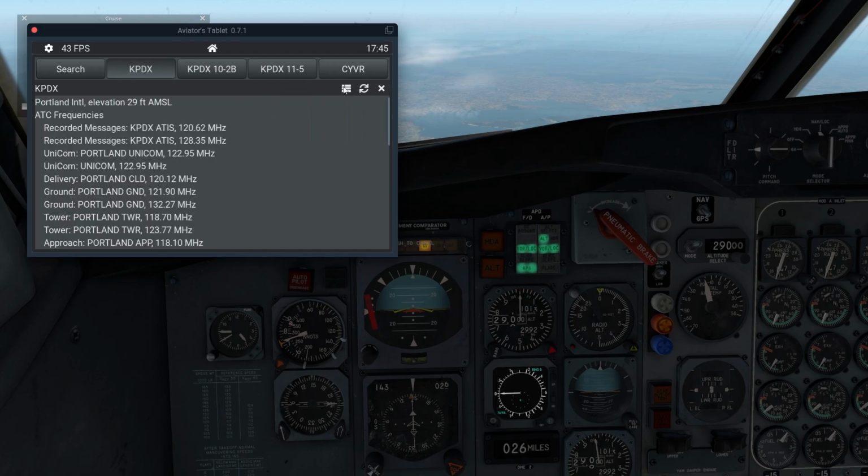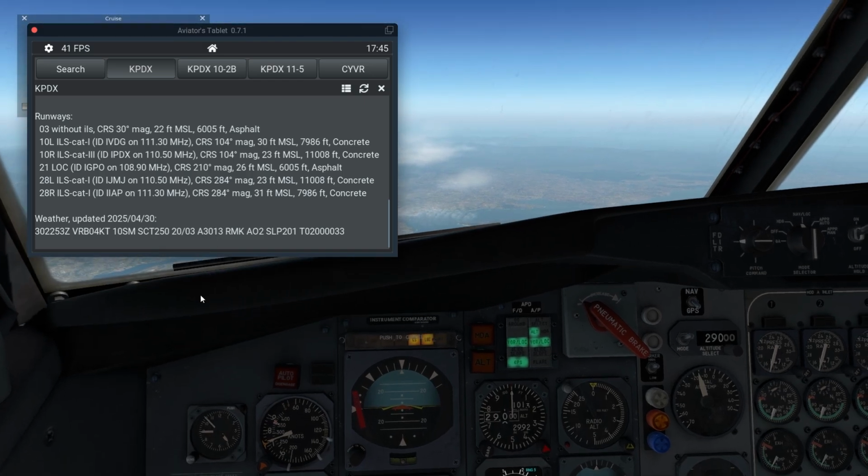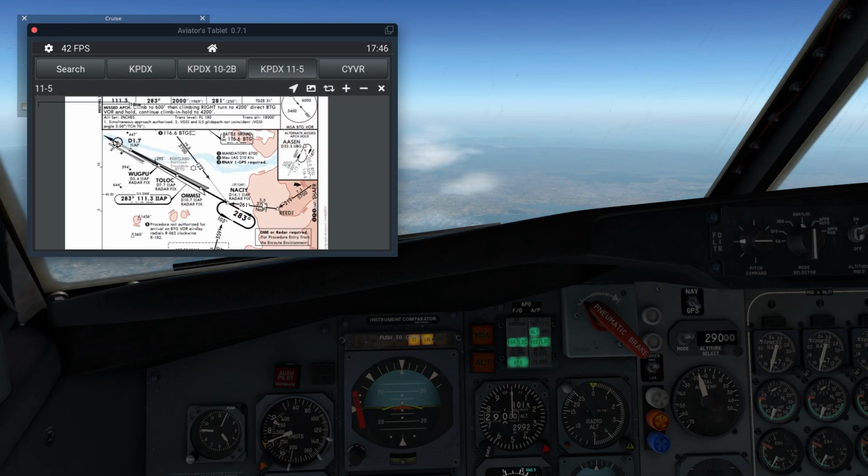Actually, yeah, let's check the weather for Portland. So, wind is variable at 4 knots, basically inconsequential. Visibility 10 miles, scattered at 250, temperature 20, altimeter 3013. I'll write that down, even though I'll probably recheck it as we approach transition altitude, so it really looks like nothing to worry about with the weather.